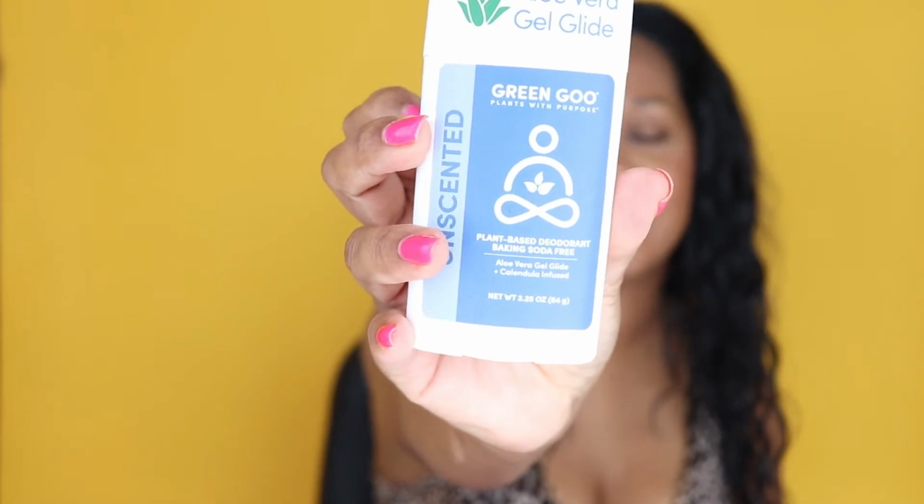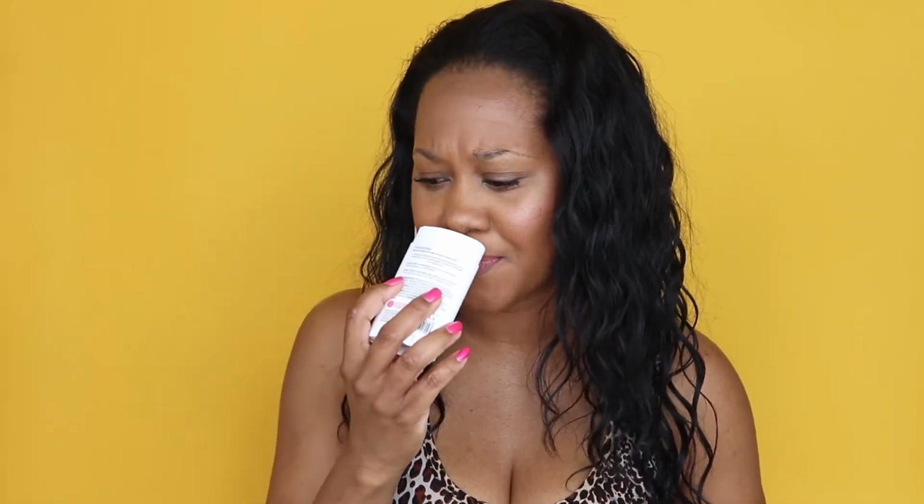Okay, next we have an unscented deodorant. It's from Green Goo, Plants with Purpose, plant-based deodorant and baking soda free, and it says aloe vera gel glide, and it doesn't have a scent, but let's just smell it anyway. It actually smells like lemon to me. It said it's unscented, but as soon as I open it, I smell a lemony smell. It almost reminds me, I don't know if you guys remember those candies, the hard little Lemonheads. That's what this smells like to me.